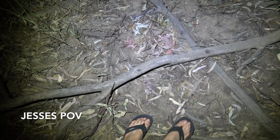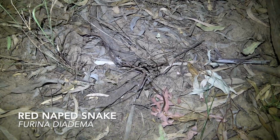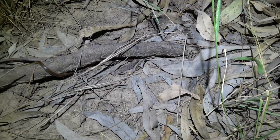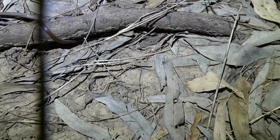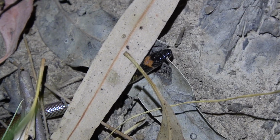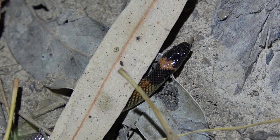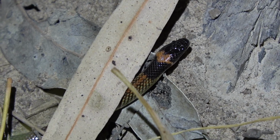So I was just standing here, taking it all in, heard a little rustle at my feet. I looked down, and without spooking him, I've got a red nape snake, Furina diadema. New species for the trip, and one that's commonly seen along these riparian zones in the Brigalow. They also, it's not widely known, but they actually shelter under loose bark. Cool, because it's the first one we've seen this trip. Usually they're pretty common in the Brigalow, and yeah, they love the cooler nights, and it's actually really hot and humid down here. So cool that we've got one of these. Yeah, another species of the trip.